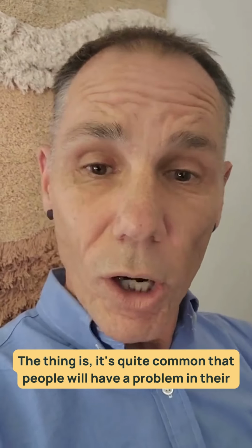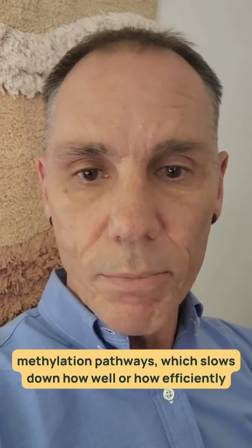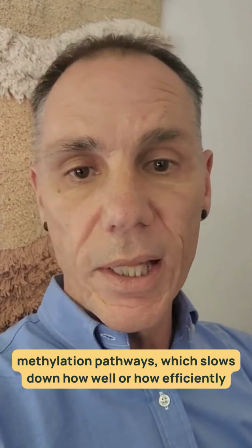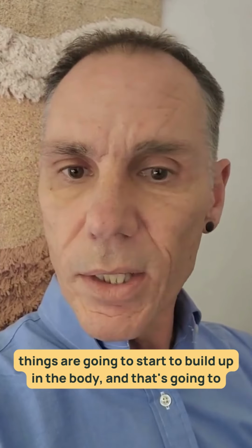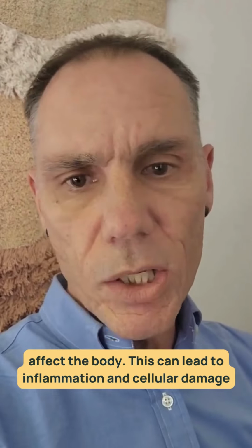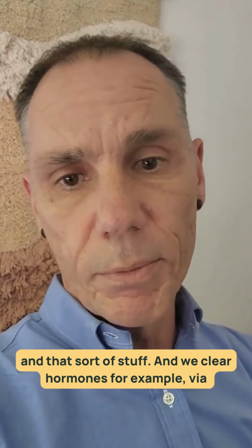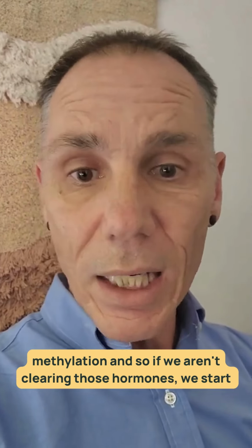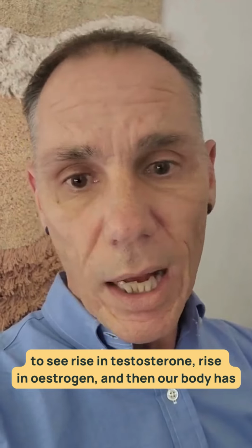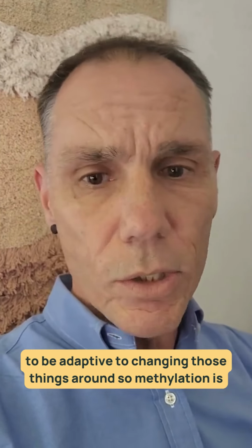The thing is, it's quite common that people will have a problem in their methylation pathways which slows down how well or how efficiently they methylate, and therefore the risk is that things are going to start to build up in the body, and that's going to affect the body. It can lead to inflammation and cellular damage and that sort of stuff. And we clear hormones, for example, via methylation. If we aren't clearing those hormones, we start to see a rise in testosterone, a rise in estrogen, and then our body has to be adaptive to changing those things around. So methylation is critically important.